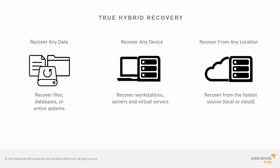You can recover your files. I could do an entire database or down to a specific database table, or I can do the entire system. So from a which type of data, it's truly hybrid. I can do anything. When it comes to devices, is it more tailored to workstations or servers?